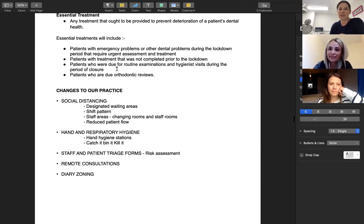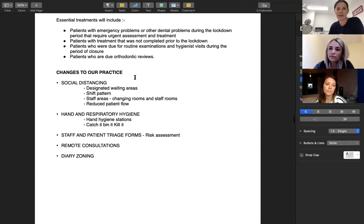And then patients that were due in for routine examinations and hygiene visits during the period of exposure, just to maintain their oral health. We can check for oral cancers, periodontal disease, etc. And then people who do orthodontic reviews. These are all things that if we leave these patients, then they've got an increased risk of morbidity, needing more complicated treatment. So it basically puts more at risk of the patient having to come to the practice for more complicated treatment. So it is all about balancing that risk and benefit to the patient.